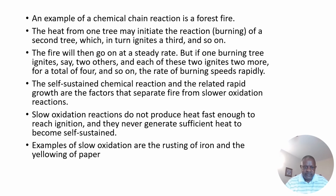The self-sustained chemical reaction and the related rapid growth are the factors that separate fire from slower oxidation reactions. Slow oxidation reactions do not produce heat fast enough to reach ignition, and they never generate sufficient heat to become self-sustained. Examples of slow oxidation are the rusting of iron and the yellowing of paper. Check on that one also, the research on that area also.